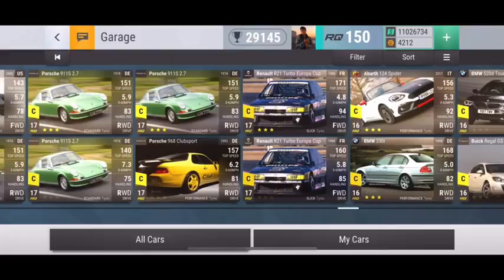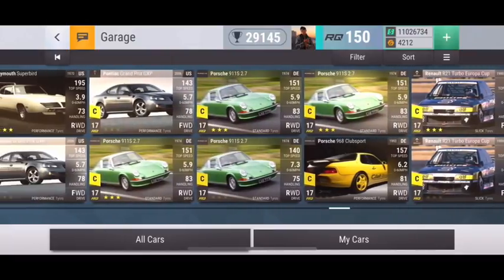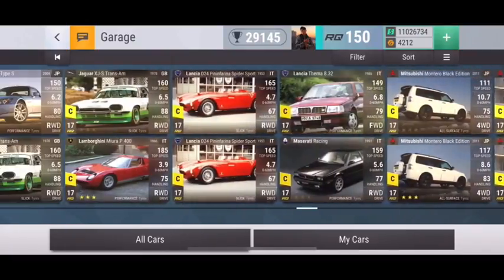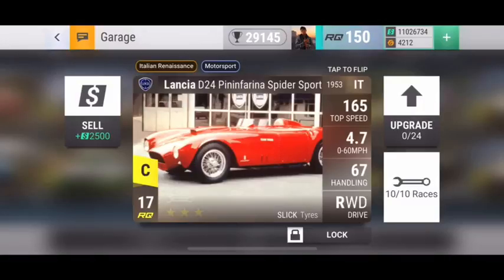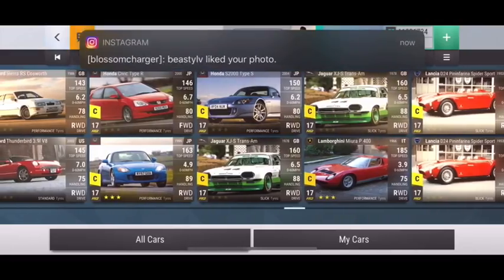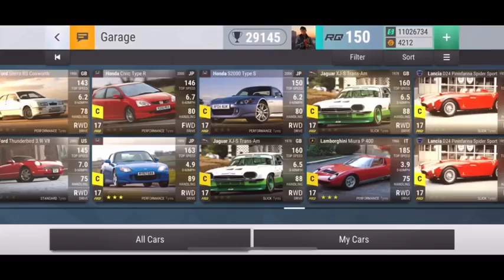Let's see. Everything else seems to be pretty fundamental. Here, the BMW 330i is a super rare I maxed out for an event. I think it was a qualifiers or a prelim or something. What else is new? We got obviously the Italian Renaissance ones. So we have the Maserati Racing, the D24 Pininfarina, and obviously the Lamborghini Miura P400, which I also got maxed out in the hype.